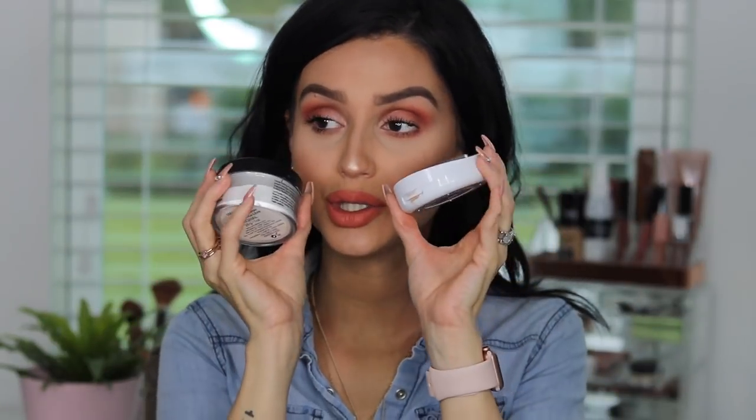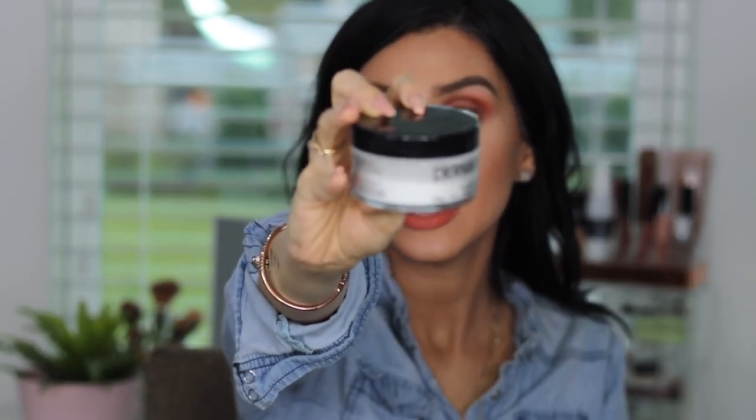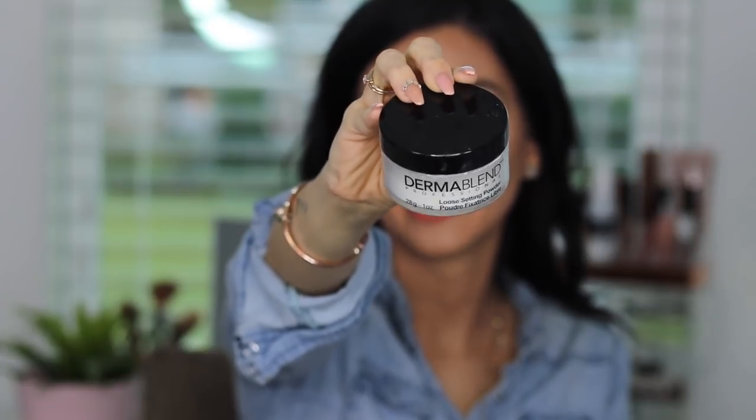All right, so let's jump really quick to powders and bronzers and blushes, if I have any. I don't think I have any bronzers. I pick whatever I have. So for powder, I am obsessed with these two. One is my baking powder. This one is the Derma Blend Professional Loose Setting Powder in Original. It's their white powder. Oh my God, guys.